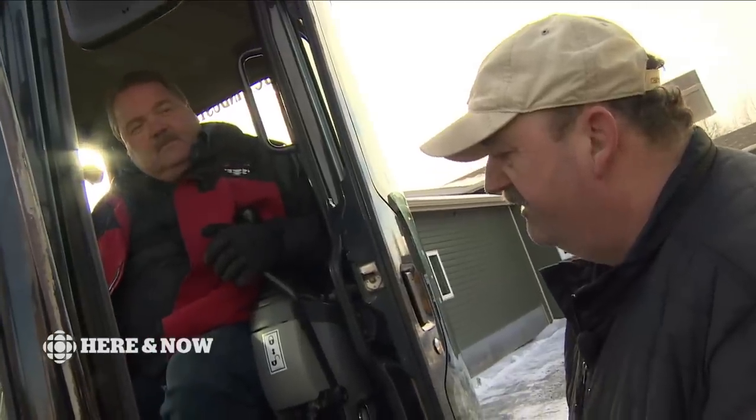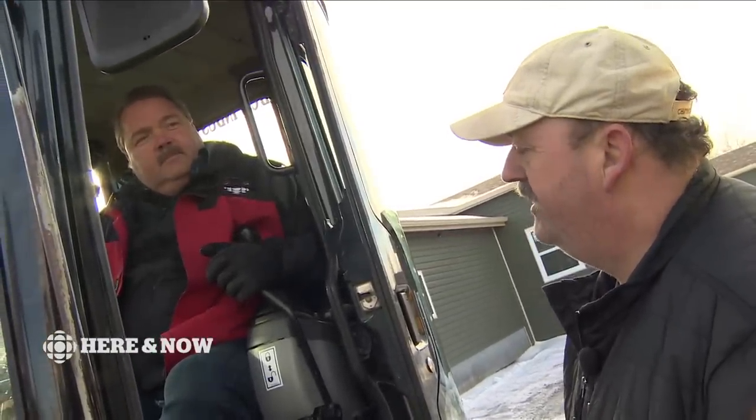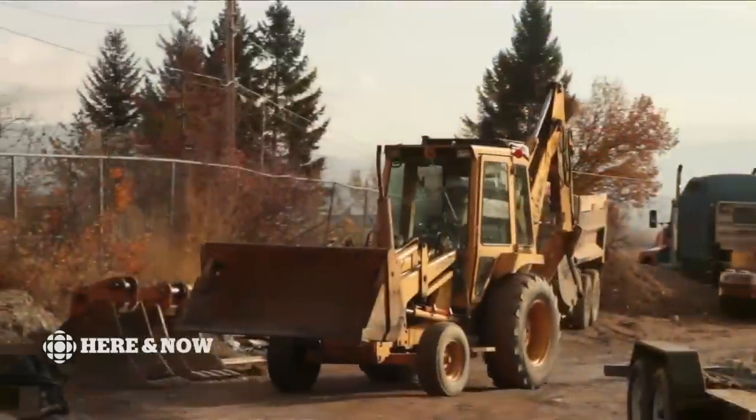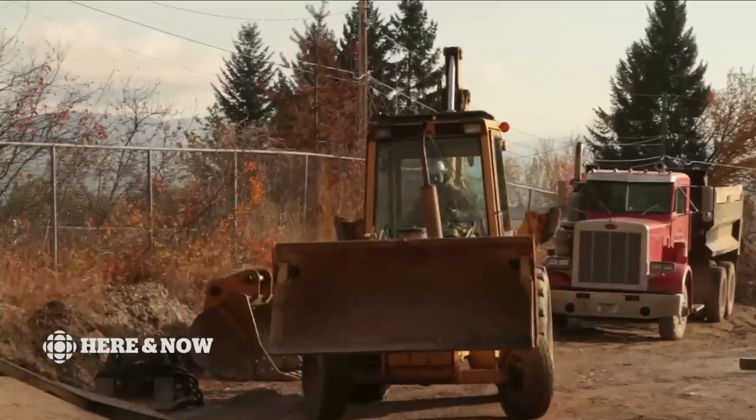Average Joe off the street is not going to get aboard an excavator or front end loader and start it up and drive away. And you got to know what you're doing in order to get this stuff to basically move or even start. So to start and move. Yes, sir. Yeah, no doubt about it.